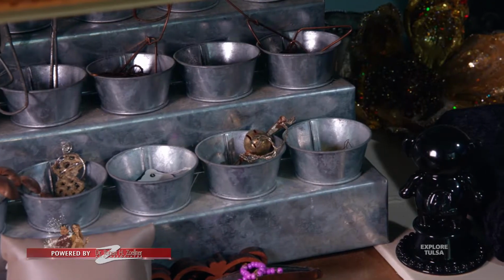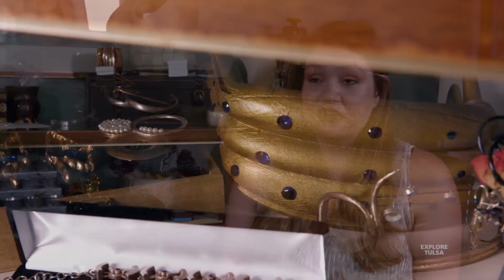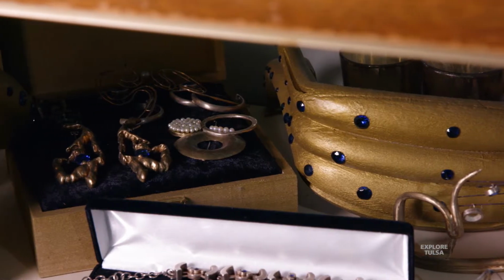Actually, I was taking an elective at Riverfield when I was in 8th grade. It was just a beading elective. I was like, oh, that sounds fun. And I kind of continued that through high school. I took a few weekend classes, learning how to solder, that sort of thing.